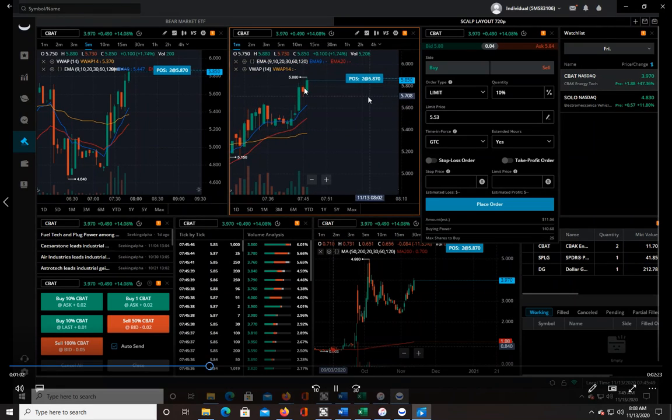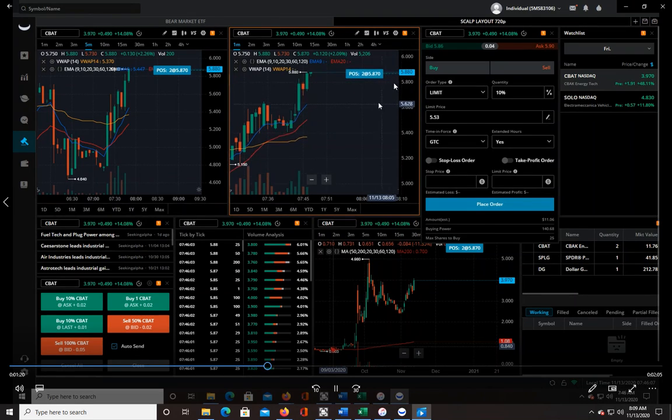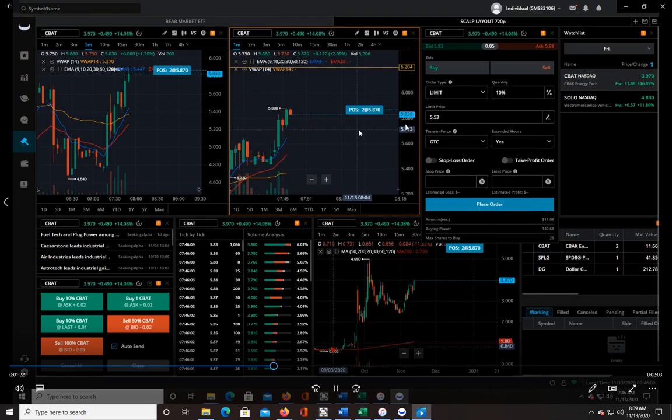This bar is almost done forming and it's chopping around right around my entry, but then it starts to come down. So I'm double checking where my stop loss is and getting ready to exit if I had to, but notice it comes right back up to my entry. It goes up a little bit above my entry, but I only have 2 shares, so even if I sold 1 share, I would actually lose money there. So there was no reason to sell yet, so I'm just holding true to my stop.